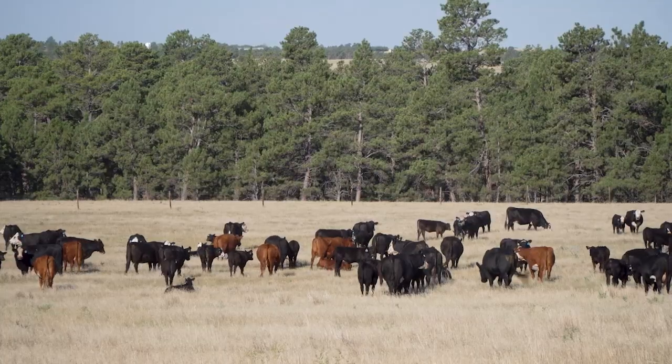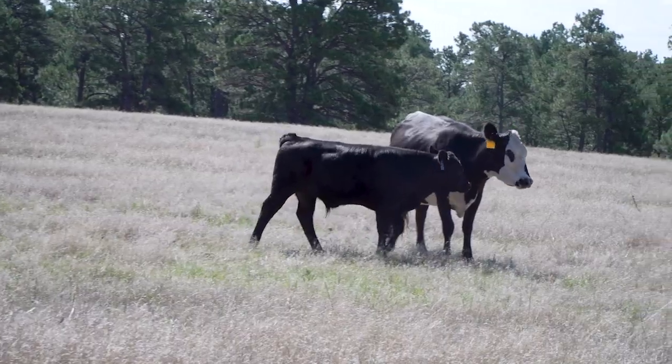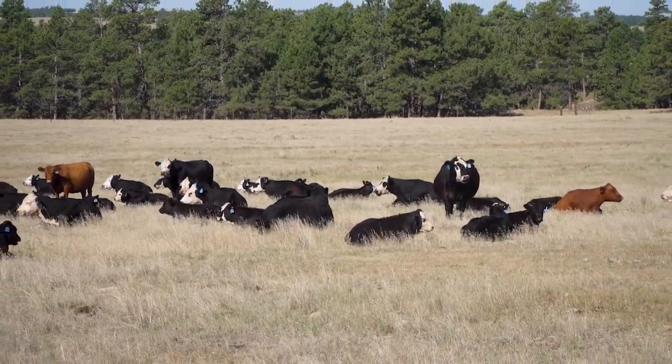The longevity and the fertility is probably the most important aspect of our operation, because once she's 7 or 8, she's really paid for. So if she can produce calves for another 12 or 13 years old, that's basically 5, 6 free calves that we get by not having to replace her.